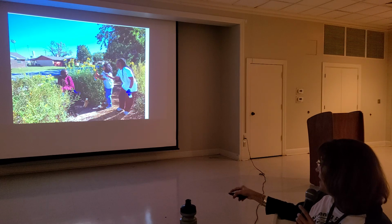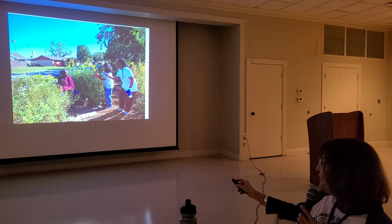Once again, the students, when we have work days out at Flycatcher Trail, Jenks High School students get service hours if they come out and help. And so they took a quick break and were taking the pictures. We have a butterfly bench here, and they were sitting on that getting the pictures taken.